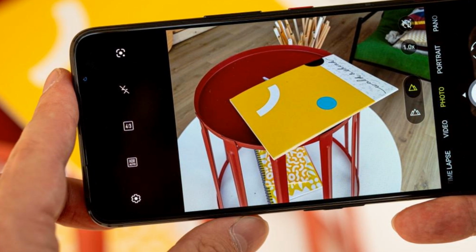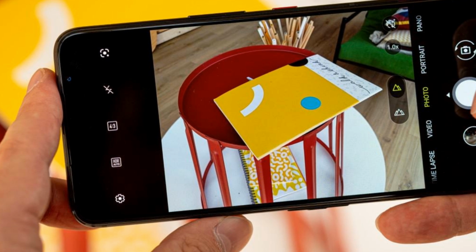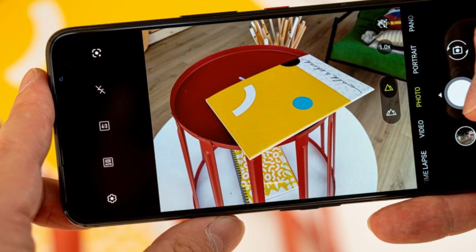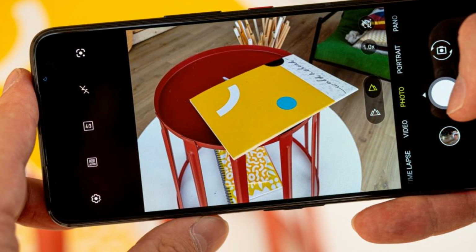The ROG 5 shoots 8K video at 30 FPS, 4K video at 60 FPS, or 30 FPS with the ultra-wide camera, slow-motion video at 120 FPS, and can take still photos while shooting video.